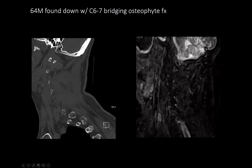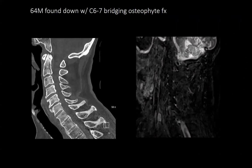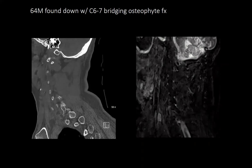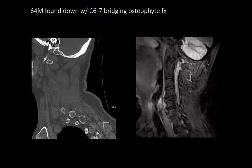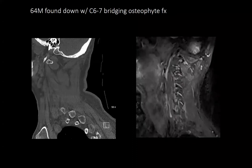This is a 64-year-old male who was found down, extremely hyperglycemic at his group home, and sustained this C6-7 bridging osteophyte fracture. He was neurologically intact and did not seem to have any involvement beyond that osteophyte. It's treated non-operatively in a hard C-collar.